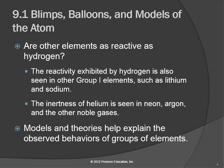Other elements also vary in their reactivity. Are there other elements as reactive as hydrogen? Yes, there are. The other elements in group 1, such as lithium and sodium, are very reactive. In fact, a couple of students in the class were kind of intrigued by this last week in lab, and were looking stuff up and watching YouTube videos of sodium being thrown into a lake and just all kinds of mayhem from elements reacting. And other elements, like the other noble gases in group 8A, are very inert. Neon, argon, krypton, xenon, radon, those are all very inert gases.